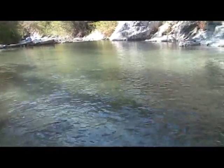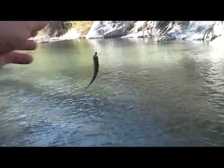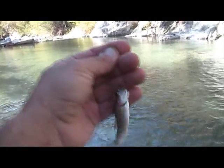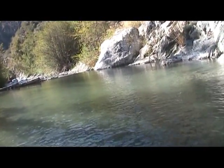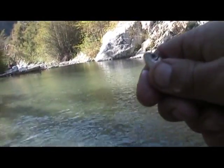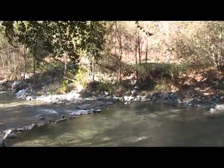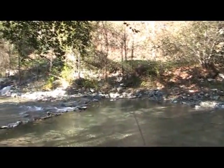Oh yeah, there's a nice hit. Nice hit. And he's on there, but he's small. Yeah, at least he hit hard though. I gotta give it to that little guy. This little minnow. Looks like I'm fishing with a Rapala lure. Look at that. There he is. I think that's 19. We got a few more down there, same size, all about like this.